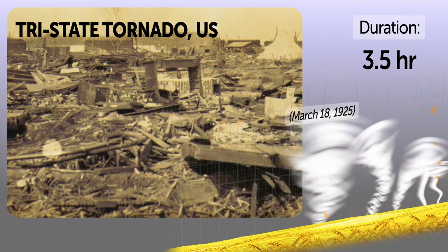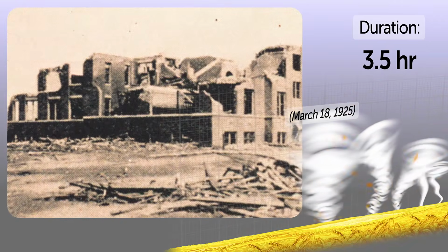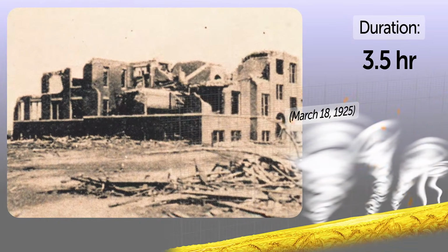Tri-State tornado, U.S. The world's longest-lasting single tornado travels 220 miles through Missouri, Illinois, and Indiana. The average tornado's path is usually no longer than 5 miles.